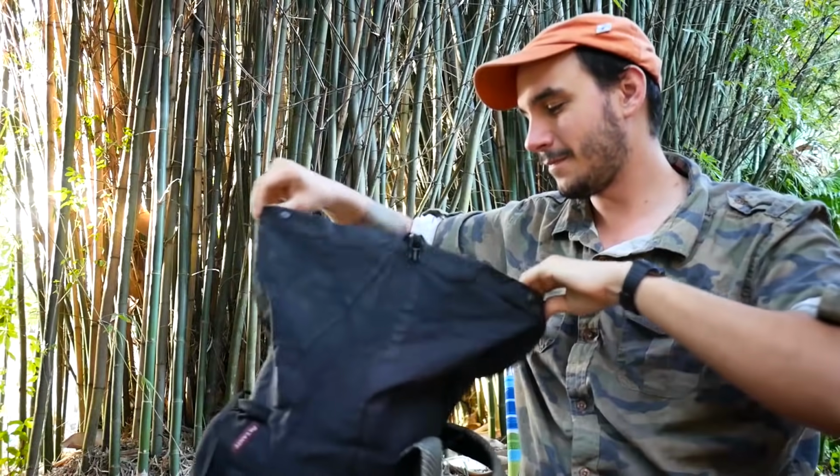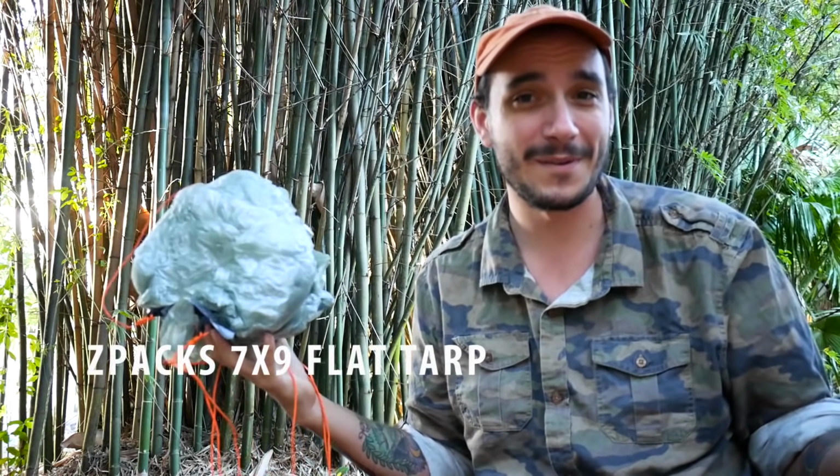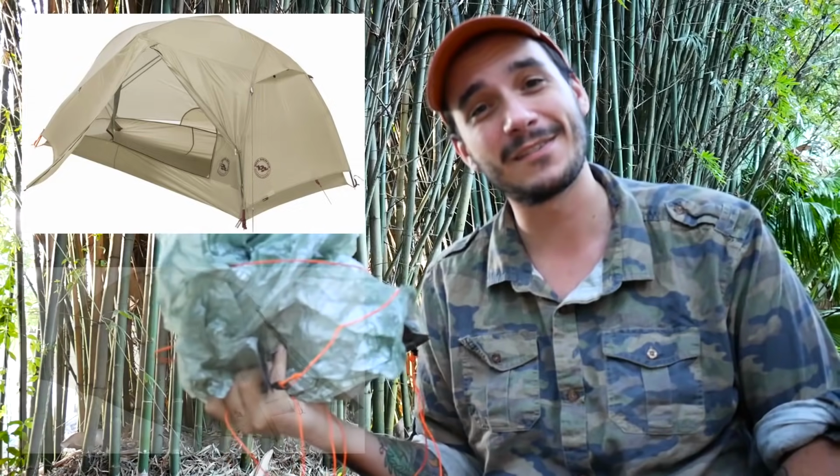So next up is my shelter. I use a flat tarp, and we will be comparing it to a Big Agnes Copper Spur and a Big Agnes Fly Creek. Tents are far and wide the most popular choice on any long distance trail, and Big Agnes is the most popular brand among them all.